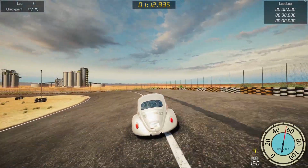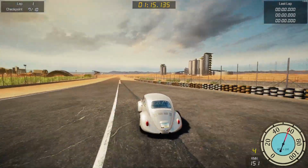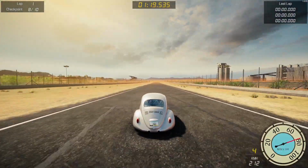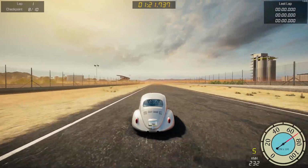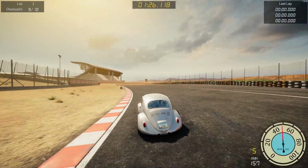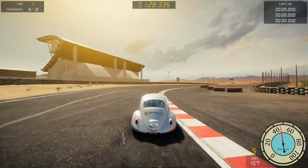Oh, you see, it doesn't like that corner at all. It's really pulling. Who'd have thought that, eh? Little beetle streaming down the track. Oh, this will be a nightmare. Bit of a hairpin or whatever you want to call it.